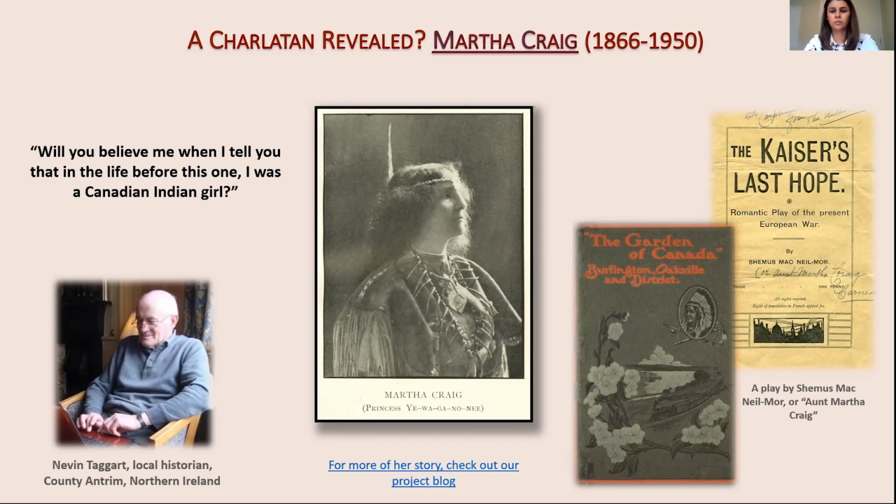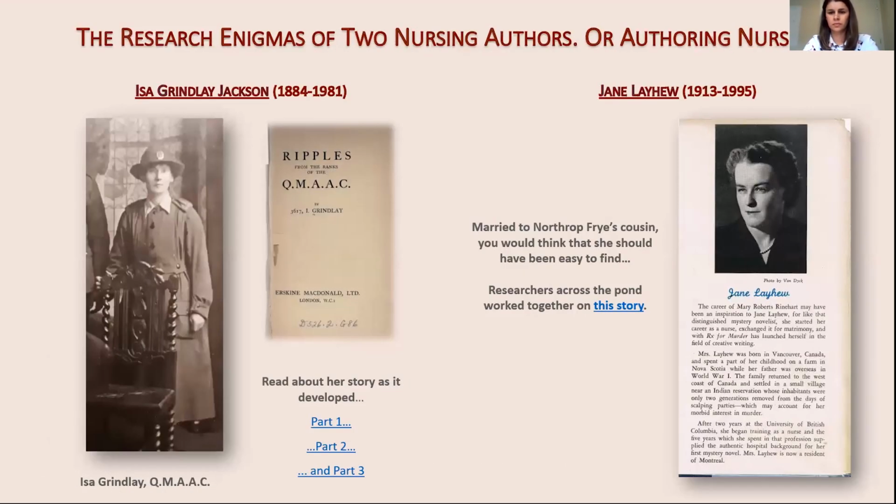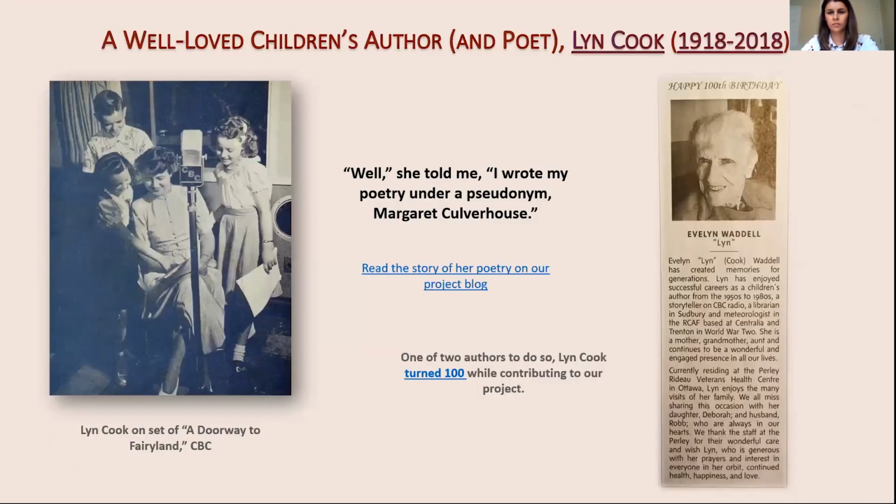Two of our authors happened to be nurses. One was a poet, Isa Grindley Jackson, and one was Jane Leahu, who wrote a mystery novel. With Jackson, we were helped by her great-grandson. With Leahu, we shared our findings with the researcher who twigged us on to Leahu in the first place. She discovered her through her research on World War I nurses. With Lynn Cook, we have another author who was alive when we started and was very helpful in helping us figure out the ins and outs of her career and sorting out her different publications and pseudonyms.